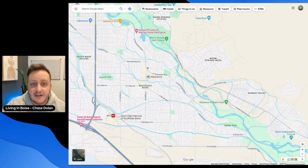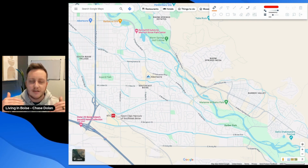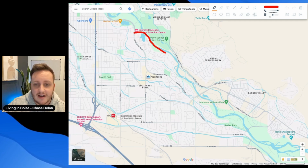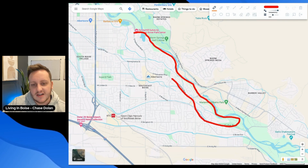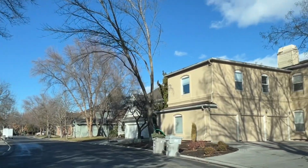A part of town here that people tend to forget, and a lot of times this is what pushes people to Eagle. So if you're not at the lowest price point, if budget's not your main constricting factor, if you're looking for a really unique home in a great part of town, following the Boise River right here, but being on this southeast Boise side of it, kind of using Park Center, I would say, as the main thing. In here are going to be some of the best riverfront communities that we have in the valley.